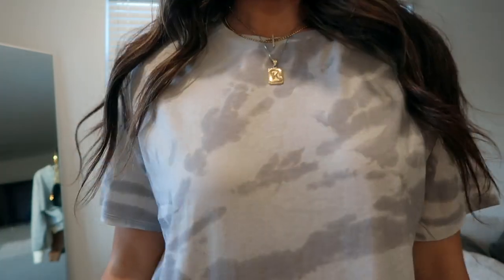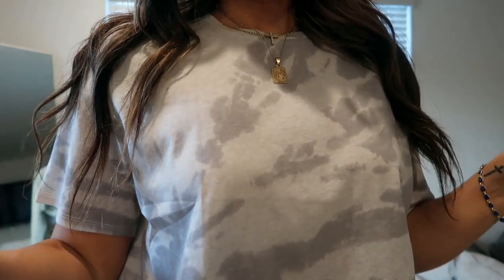I'm gonna start off with this top. This was, I believe, around $12. Everything will be linked down below. Anyways, this is like a simple tie-dye top. I would wear this with like black leggings or jeans. I just liked it because it was cute, it was easy, and I would wear this with any everyday outfit. And it is in this gray, white color. So yeah, this is my first top, and I got a size large, you guys.